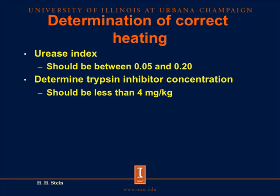To determine if a certain batch of soybean meal has been correctly heated, we can determine the urease index, or we can simply measure the quantities of trypsin inhibitors that are left in the soybean meal. If we determine the urease index, we should see a value between 0.05 and 0.20, and these values refer to the increase in pH that is observed in these soybean meals. We don't necessarily need to be down to 0, but we should not be greater than 0.20. If we determine the trypsin inhibitor concentrations, then we should have a value that is less than 4 milligrams per kilogram. Again, we don't necessarily need to be at 0 milligrams because that could indicate overheating, but we should not be at greater quantities than 4 milligrams per kilogram.